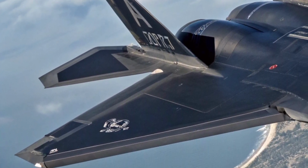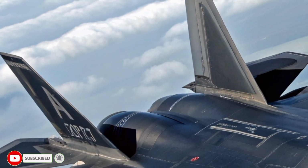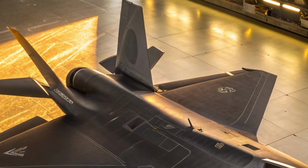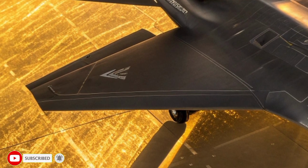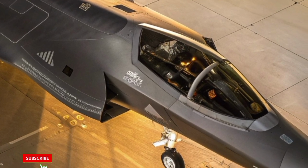Twin hyperfusion jet engines, each capable of producing thrust beyond anything achieved in current aerospace engineering. These engines use hybrid plasma propulsion, combining superheated ionized air with microfusion ignition to deliver unimaginable power while maintaining silent efficiency. When engaged, they emit a deep, resonant hum, a sound felt more than heard, vibrating through the chest like a pulse from the future.